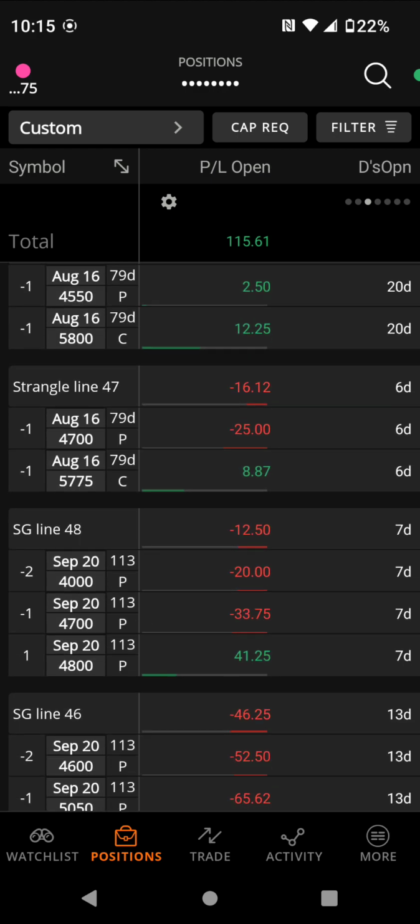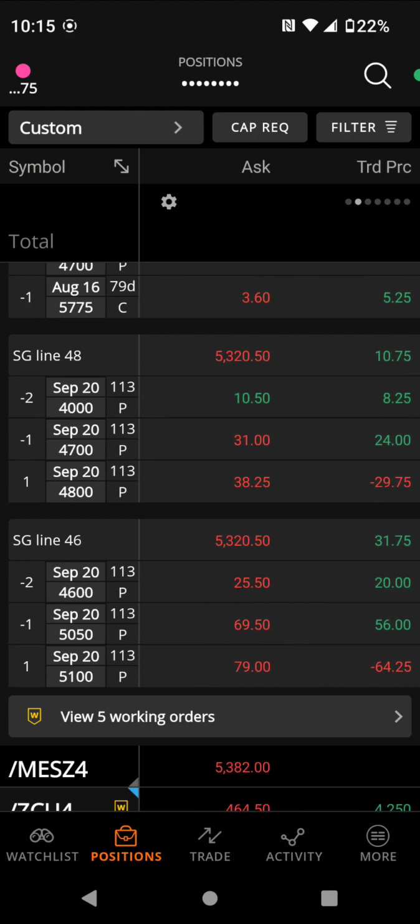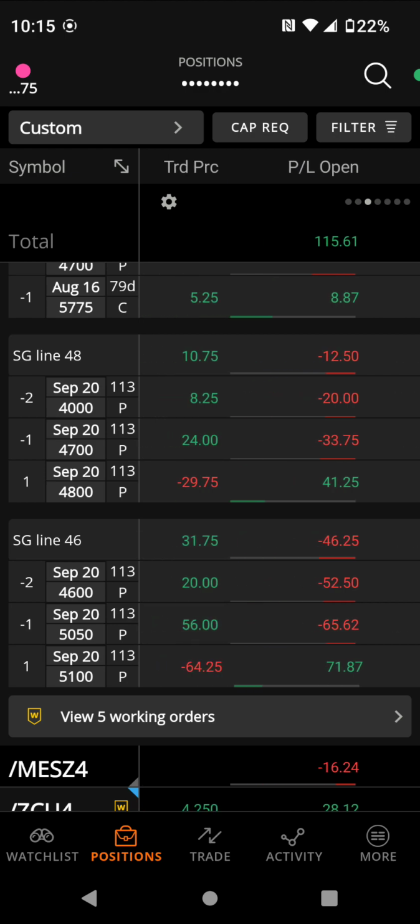Another safeguard, 4,000 is really far out. Just started that a week ago. Then another one at 113 days, 4,600. A little bit more aggressive on that. It took in more premium, but started out 2 weeks ago.